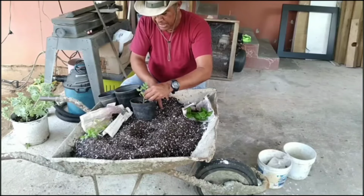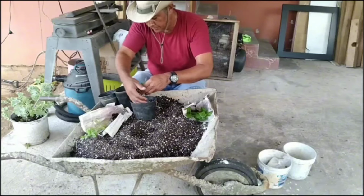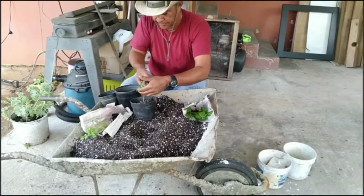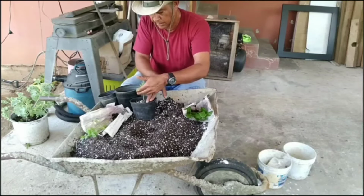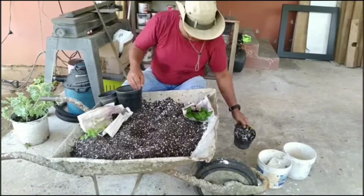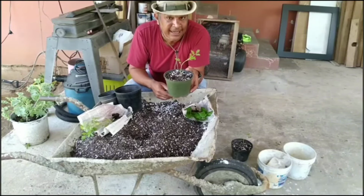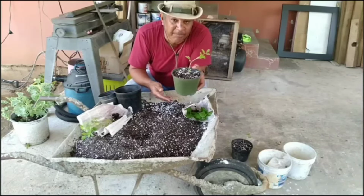So I'm going as deep as possible. Try to center the plant. Keep it upright. And it's as simple as that. The pot is extremely light. That is what you're looking for. Of course, when you add water to this, the pot will become heavier.